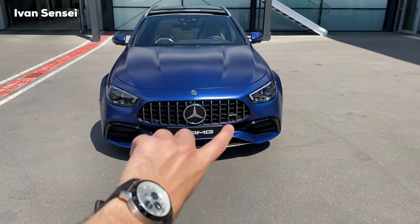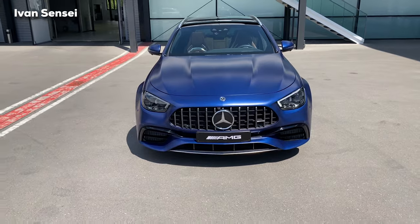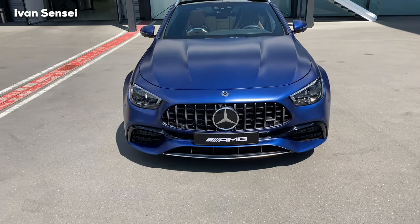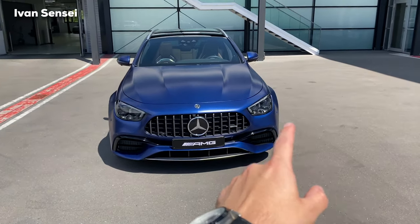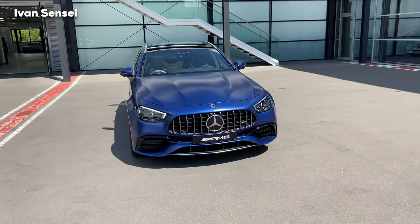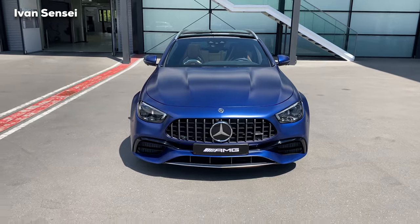The grille is now turned around 180 degrees, so it's wider at the bottom, like an A shape instead of the typical V shape which was the design language before. Now this looks more wide thanks to the grille being inverted. And also these daylight running stripes have a focused look to them. Some people say this is less aggressive. I don't really understand how this is less aggressive. For me this is more aggressive.